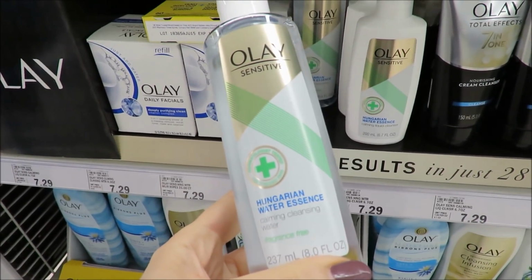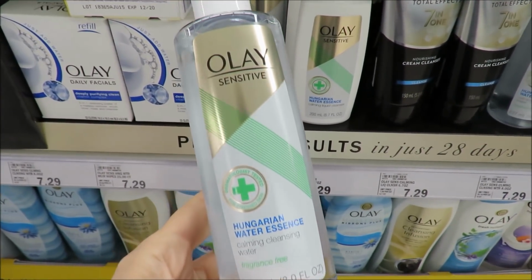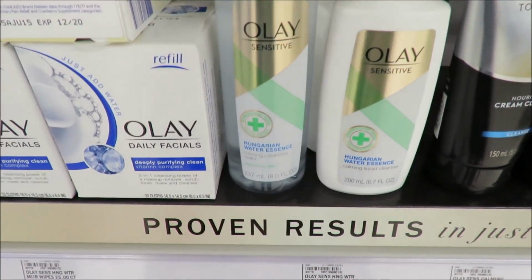Hungarian water essence. Calming, clearing water. Yeah, just what every woman needs. Hungarian water essence. I bet you were just thinking that this morning.